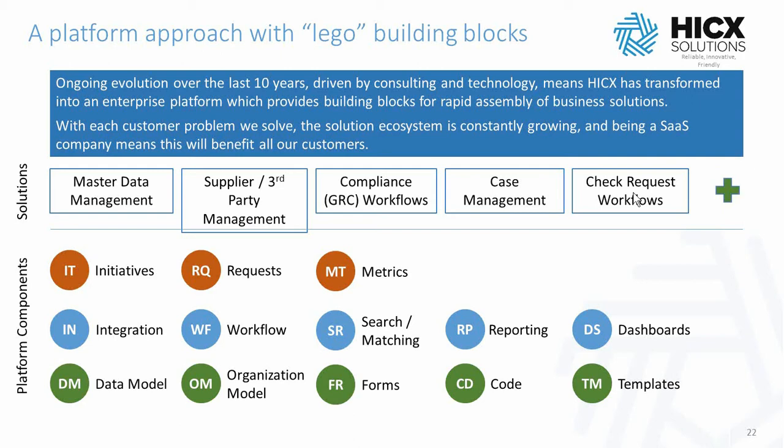So when we went about it, it was more about creating a platform and thinking of it as Lego. As Lego can create different things very quickly in a consistent and repeatable manner, we came up with different building blocks, which allowed us to create standard solutions with a high degree of configurability to match our customers' needs. So it is master data management, but that can take the label of different shapes and forms depending on the customer requirements. It could be supplier management, supplier information management, and so forth.